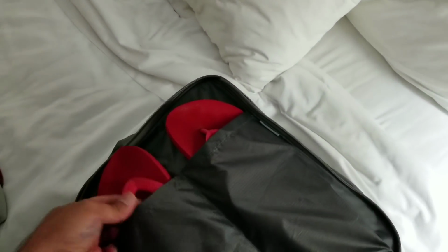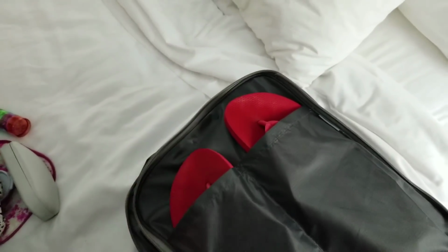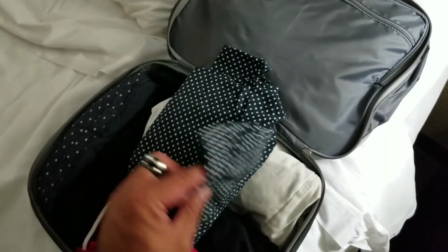Yeah, alright, so I guess I have a habit. So they're Havaianas. I think Havaianas makes the best, most comfortable flip-flop. Alright, so in here, this is a, I'm going to wear this tomorrow, so I'll open it up.